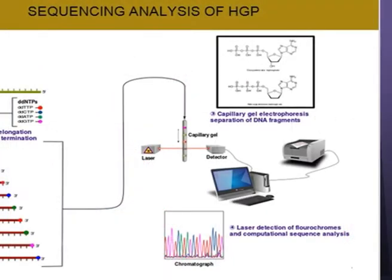3. The next step is to separate the newly made strands by gel electrophoresis based on their size. Shorter strands travel faster through the gel than longer strands. If the second step was successful, an original strand that was 10 bases long will result in 10 different strands separated out by size on the gel, each one base longer than the next.